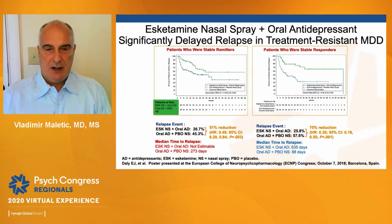We spoke about some of the interventions that will have efficacy in treatment-resistant depression. This is one of the more recently approved agents. We're talking about nasal esketamine. It has established efficacy in a 4-week study where doses of 56 and 84 milligrams were administered twice a week for a period of 4 weeks. The big question is, is this a good long-term strategy?